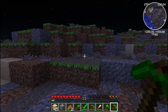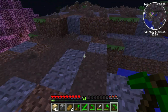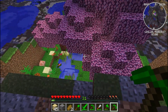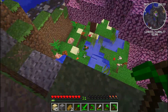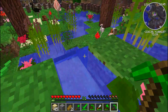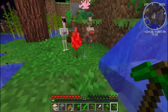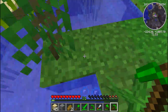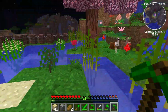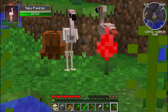So going around, I actually kind of want to see what this exhibit looks like from the top, just out of curiosity. Not as interesting as I thought it would be. Oh my gosh, you guys are extremely cute, and I can't get out of this. Why can't I move? There we go. You guys are extremely cute. Like, oh my gosh.